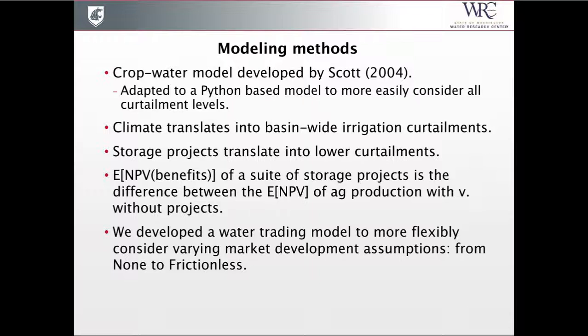What were the modeling methods? So we really built off the Scott model from 2004, which was also used in the HDR analysis. That was part of trying to use existing models as much as possible. So we took that as the core part. A lot of what I did was that it was a spreadsheet-based model. It was a little limiting, though, in trying to consider a range of curtailment and market trading scenarios.